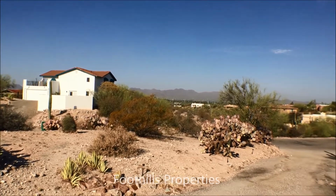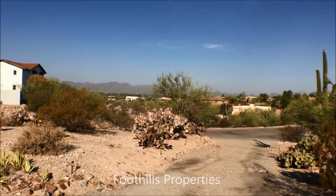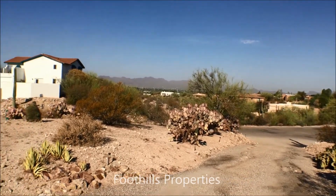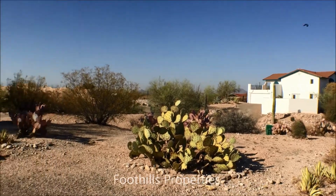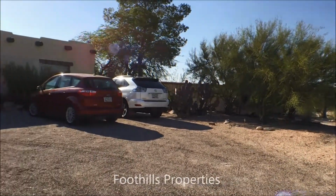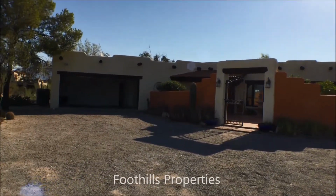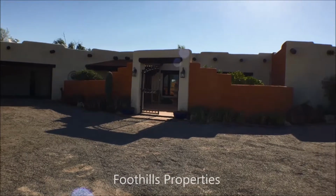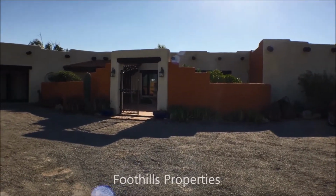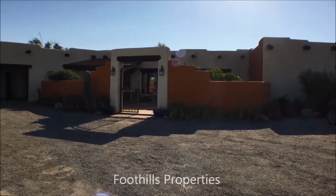And I am looking west out the driveway towards what appears to be the western mountains. I'm going to turn, and that's the entrance area. And now I'm turned in front of the house, and I'm sorry, but we're looking into the morning sun. As you can see, it's a, I don't know, Santa Fe or Pueblo style home with a gated courtyard entry.